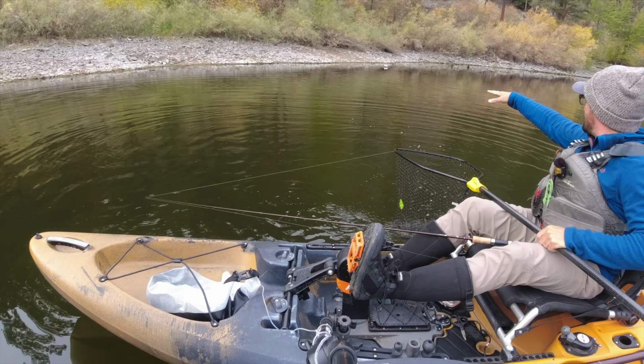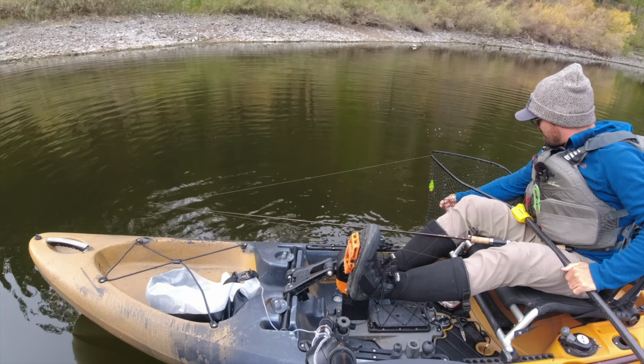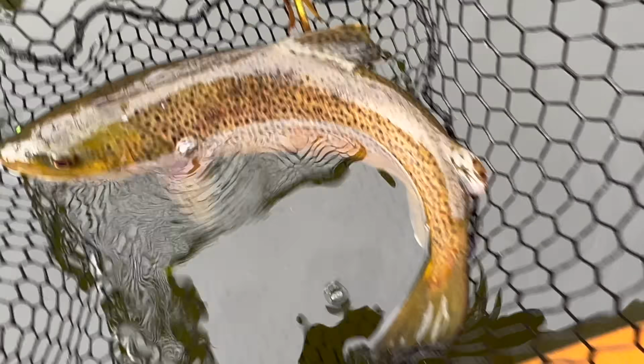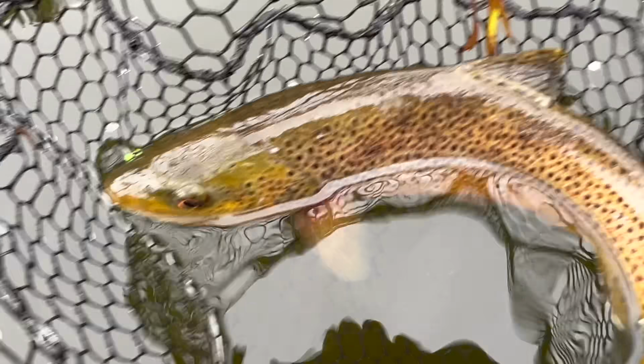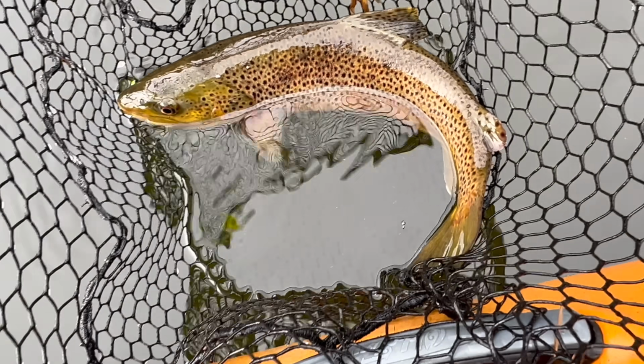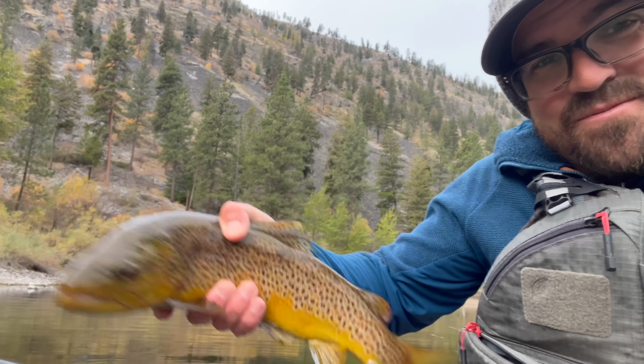I'd seen a fish feeding right along the deeper edge of the weed lines here, and just pitched that chartreuse roe out there, and boom, got him. Oh, look at that fish. That is stunning. Beautiful. You can see that little roe pattern fly there. Just a yarn fly, essentially. Really gorgeous. Look at that chunky boy. He is thick. I love browns.